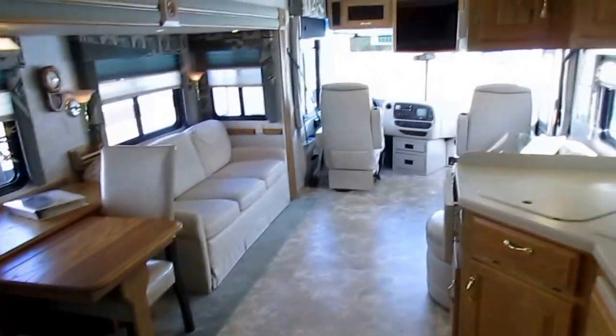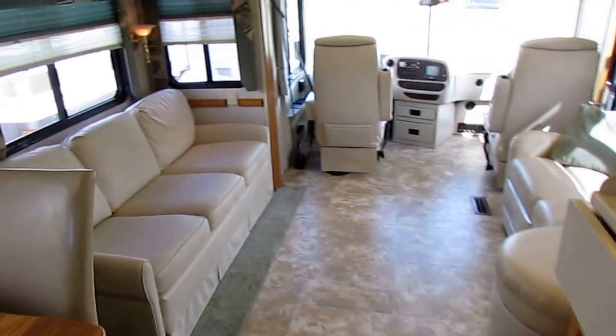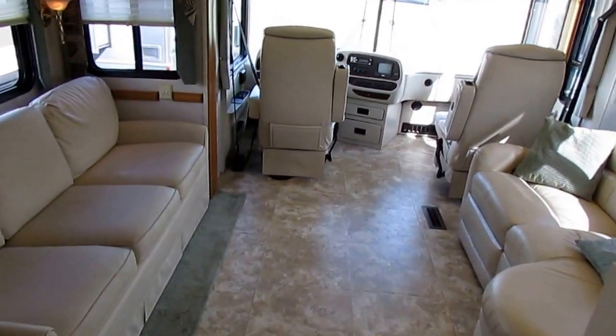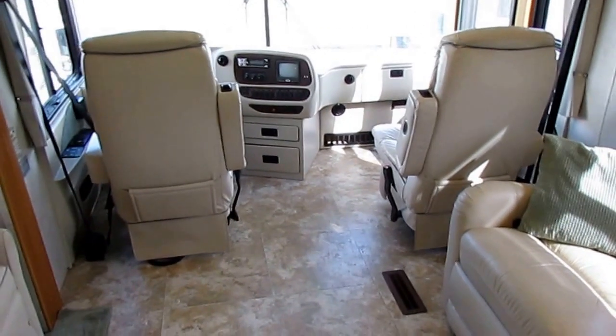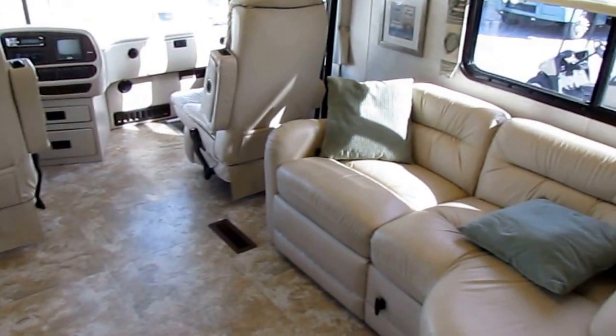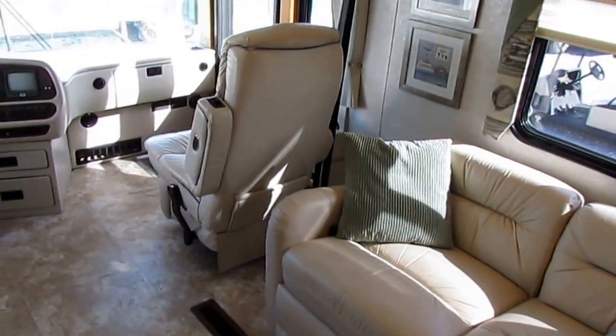If you're a Georgia buyer, you pay Georgia sales tax since we are a Georgia dealer. We sell to every state in the United States, including Alaska and Hawaii, and we have sold RVs to all the states, including Alaska and Hawaii. And what you'll do when you come from out of state is pay your sales tax in your home state when you title the RV.